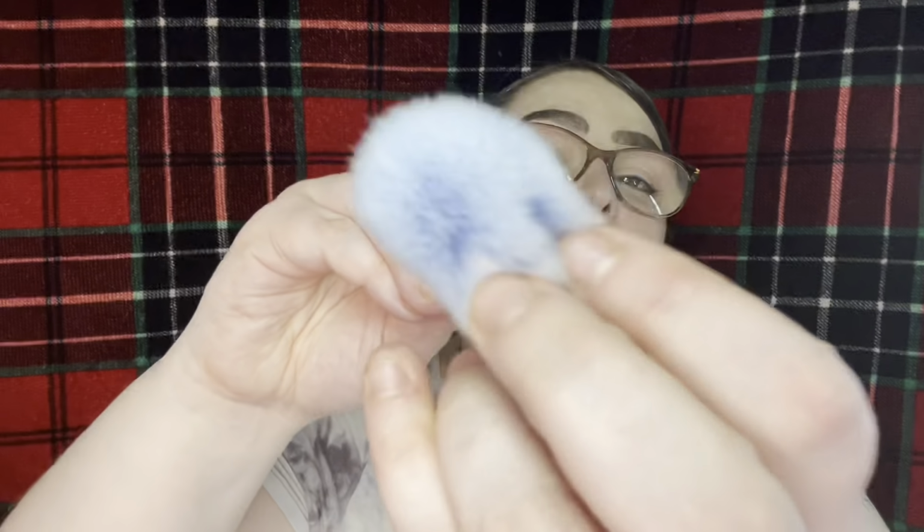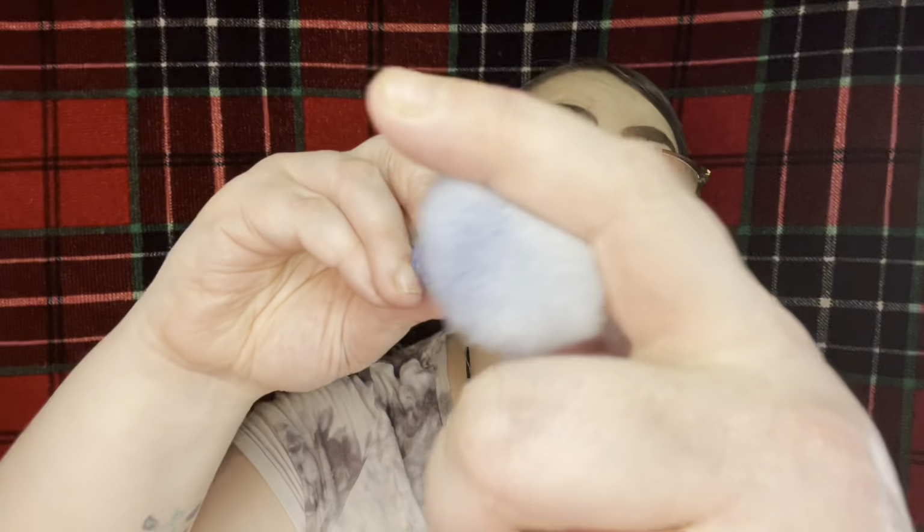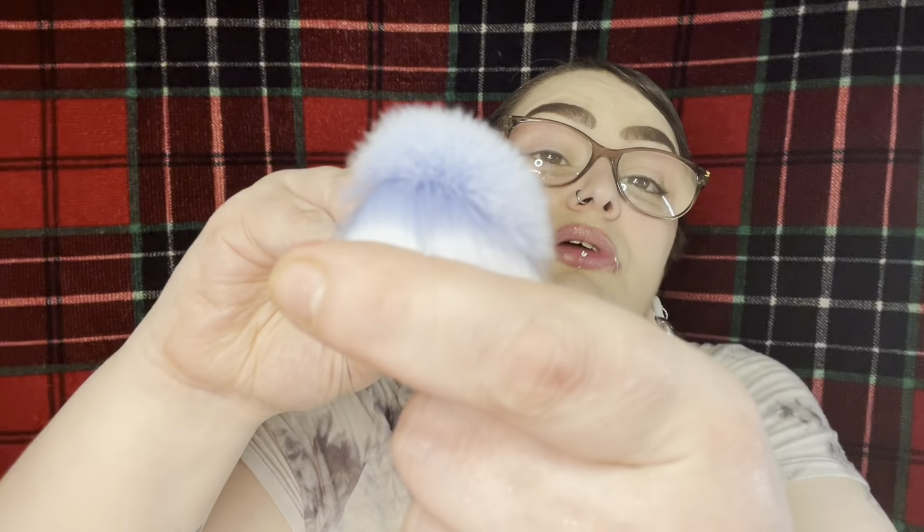And then our second one is right here. This looks like more of a kabuki type brush. This is the F52 round kabuki brush. Look at me becoming a beauty guru and knowing my brushes. But again, look at that gradient. Oh, and they are stocked full of bristles.